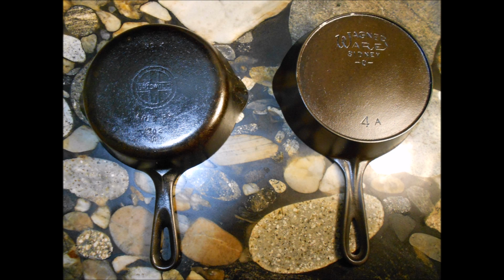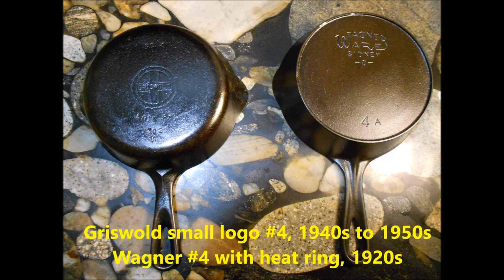Moving to the number 4s, we have a small logo Griswold from the 1940s and an older Wagner number 4 from around the 1920s. We can tell its age because this pan still has a heat ring. Wagner changed its skillets to a round bottom without a heat ring in the mid-1930s.